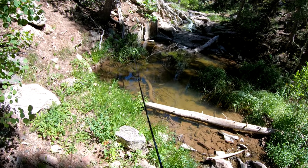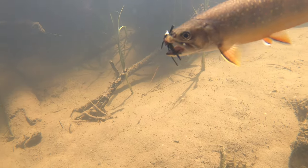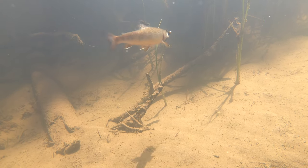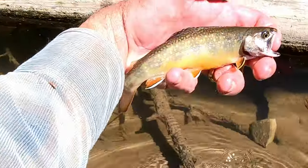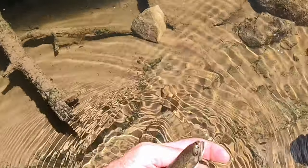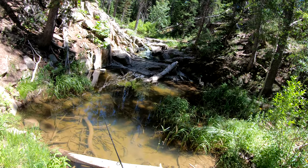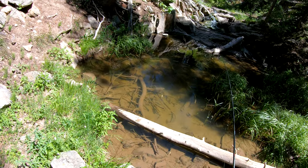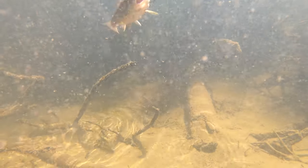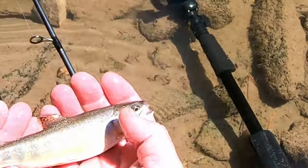Ooh, got one. Nice. Fish number 9. Maybe 5.5 inches, 6 inches. All right, there he is. Pretty little male brook trout. Gonna get him back in the water. And this is our last try to catch fish out of here. Ooh, got another. There's number 10. So this is the female trout, probably the mate of that male trout that we caught in here. Get her back in the water.